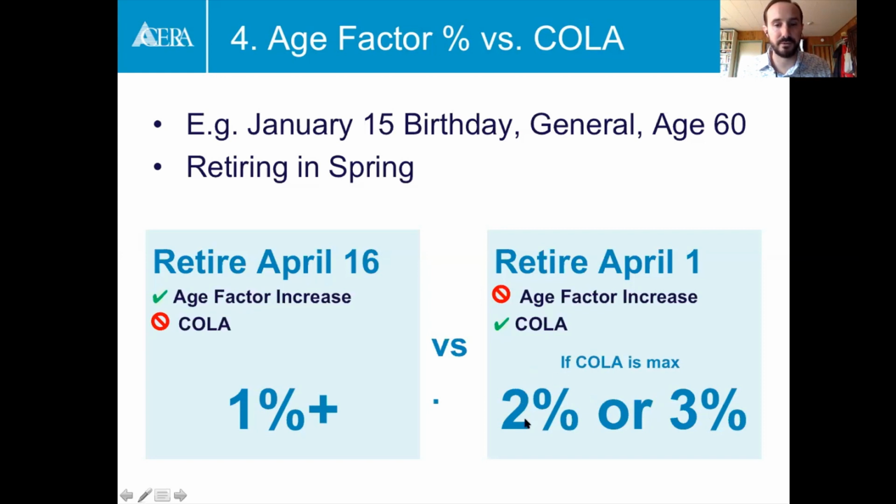Tiers 2 and 4, 2% increase. Tiers 1 and 3, 3% increase for doing the cost of living adjustment, versus the 1% increase you're going to get. It's a little over 1%, but not much. You're going to get that for the age factor increase. So you would just go ahead and miss this, and you would just take the COLA.